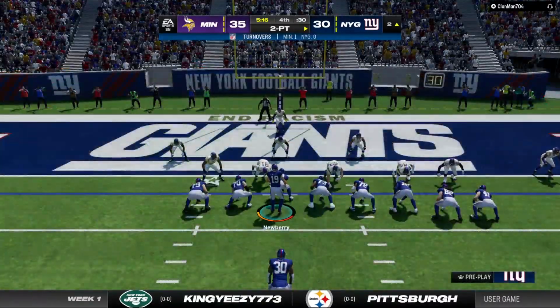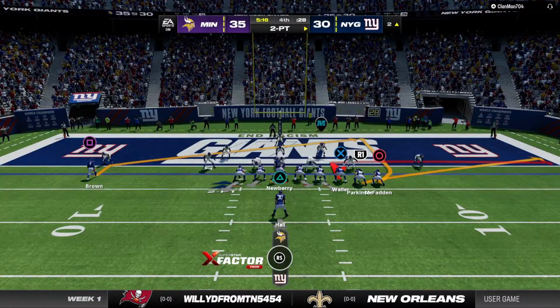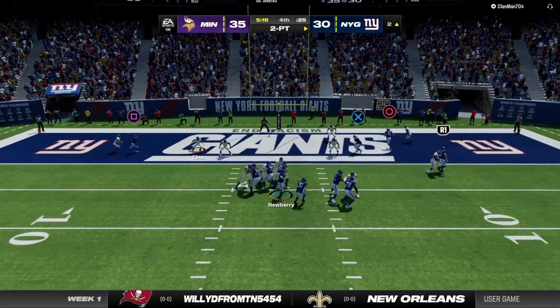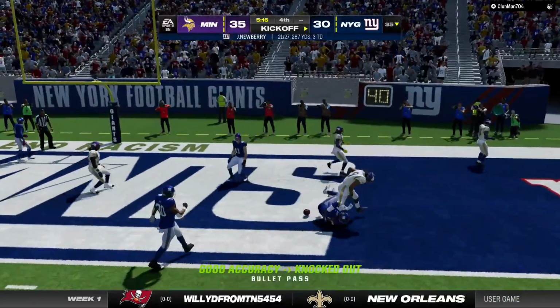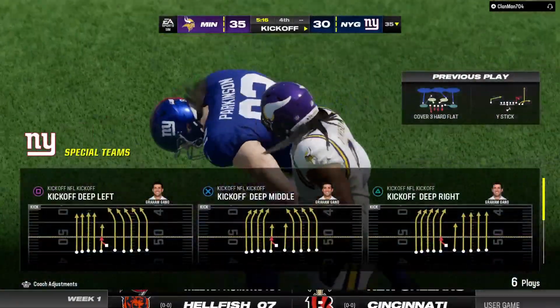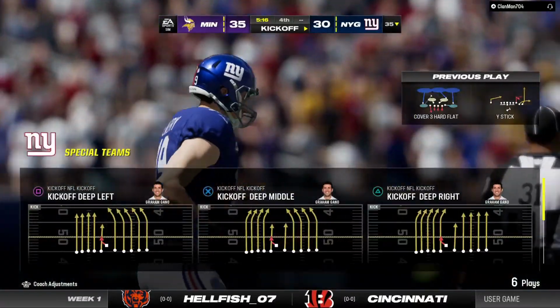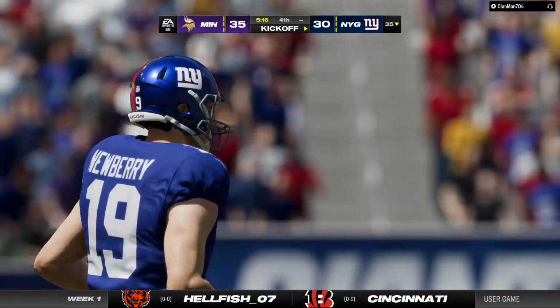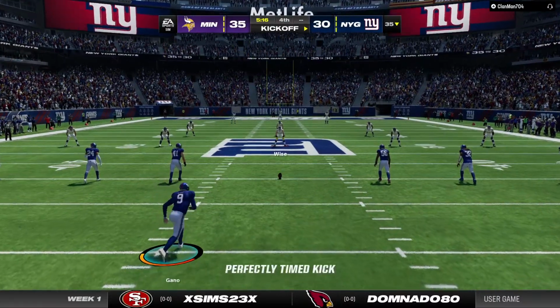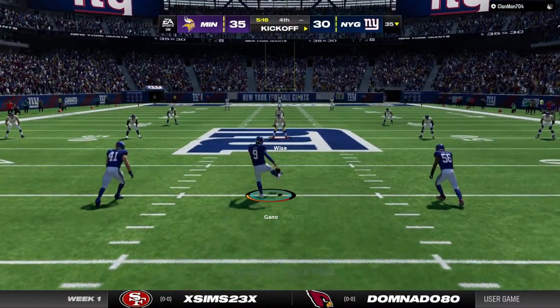A big play looming for the Giants as they'll go for 2. They'll try and throw for it. And this one is incomplete. So they went for the 2. They don't get it. So they'll get another shot on offense following that pick 6.